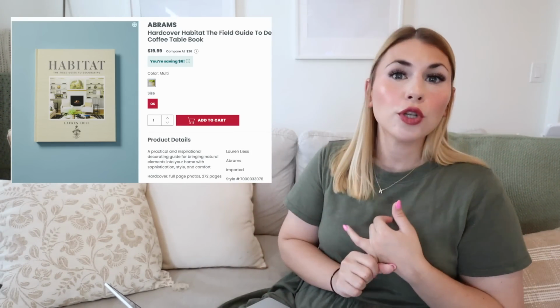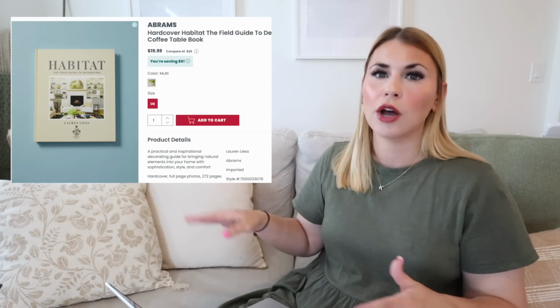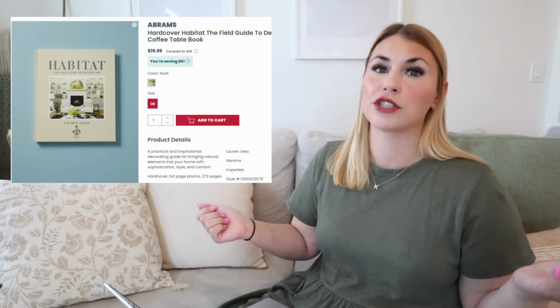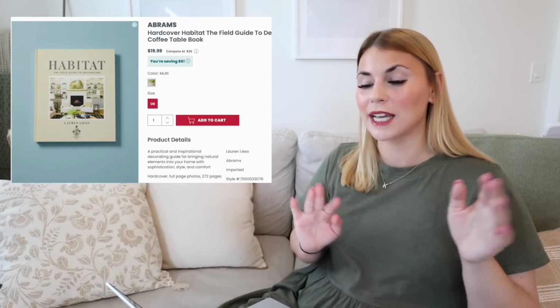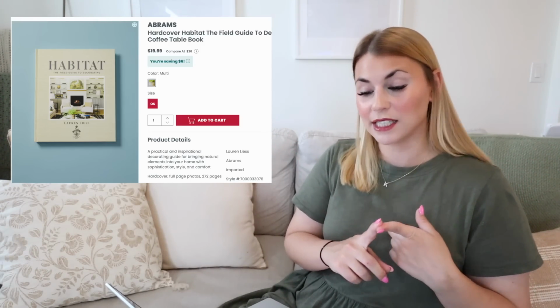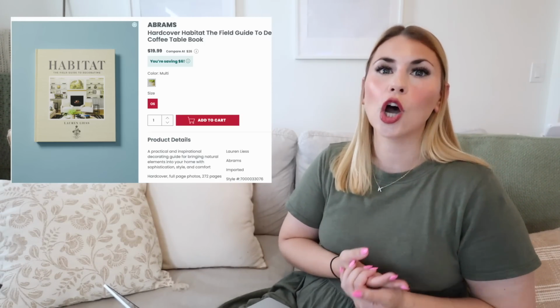They have ones that have blue linen shells. They have ones that are green, pink, like any color. So if you're trying to create some more color in your space, a coffee table book is a great way to do that. And they have a lot of different ones, but I chose all neutrals. I probably should have chosen a couple of the more colorful ones, but this is the Habitat, the Field Guide to Decorating. So these books are not only decorative, but I feel like I've learned so much from them.